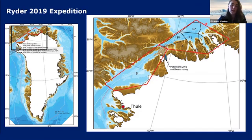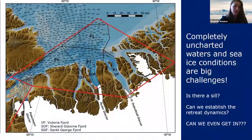And Lincoln Sea, if you don't know, is kind of the last bastion of multi-year sea ice, and it's physically pretty impassable for most of the year. In fact, Sherard Osborn Fjord has no bathymetric information prior to this expedition. It's completely uncharted in modern times. You can see some depth measurements in the Lincoln Sea. These were taken by helicopter drilling activities, but we don't have any information about Sherard Osborn Fjord.